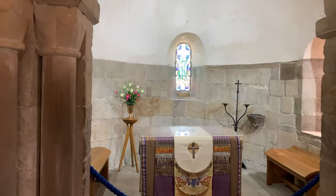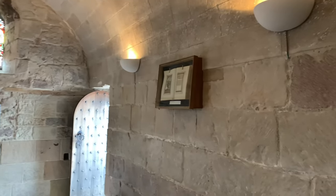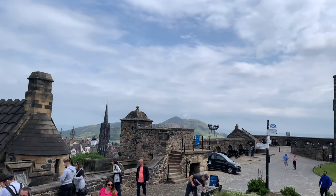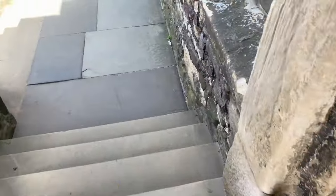So this is the oldest place in Edinburgh Castle. This is another one of the things that you can see as well, which is the prisons of war. Again, they have displayed it very beautifully, so you get to enjoy all the history.